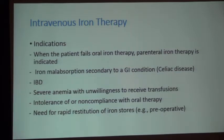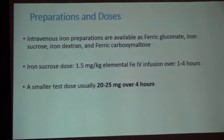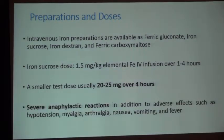I'm going to finish. What are the iron preparations available? We have ferrous gluconate, iron sucrose, iron dextran, and ferric carboxymaltose. Carboxymaltose is mainly used in adults. The ones most commonly used in our hospital are either ferric gluconate or iron sucrose, and we start with a very low dose.